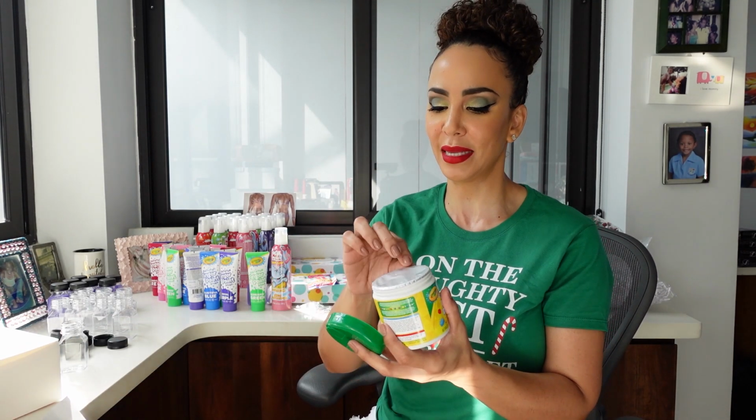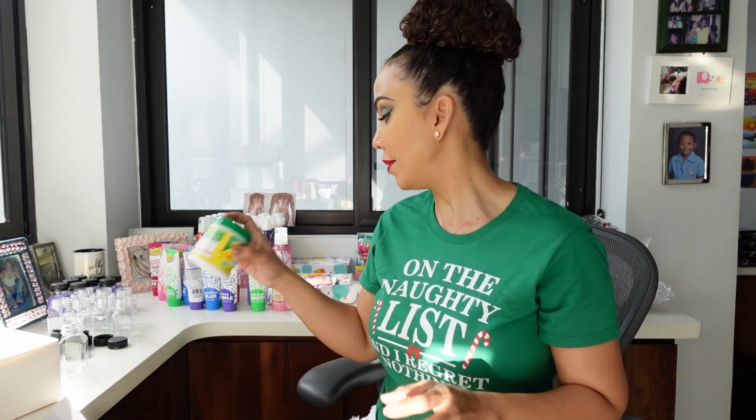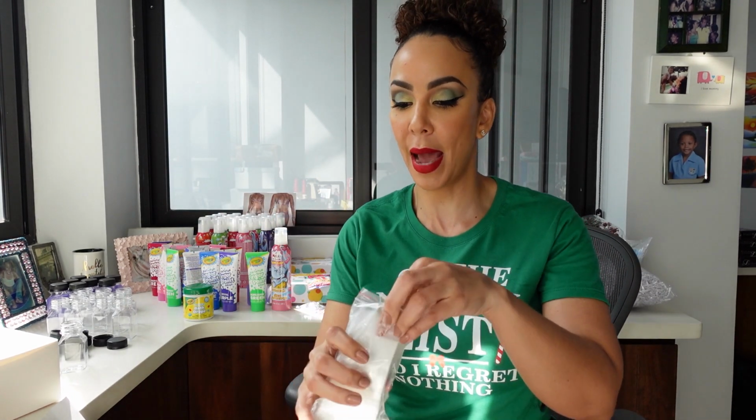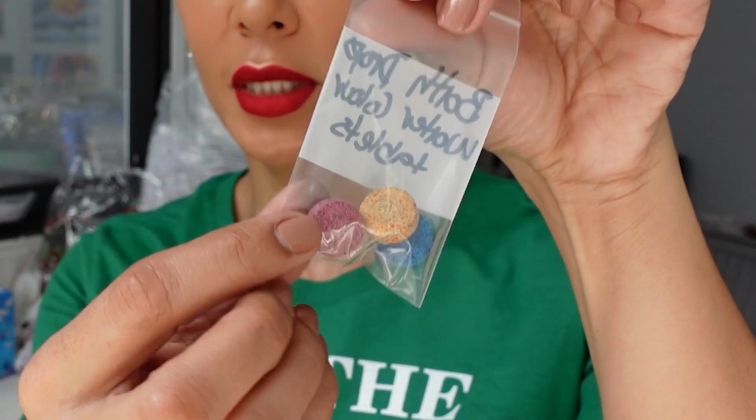So what I'm gonna do with these bath drops is, I guess they look like tongues. I haven't even opened this yet. And then I'm gonna take 2 of these and just put them in little baggies here. And then I'll put the label on them, what to do with them and what they're called.